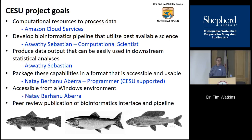One, we moved things to a cloud service. So we were able to harness the computational resources of the cloud to do this. The bioinformatics part, we have Ashveti Sebastian, a computational scientist in Istvan Albert's lab. So she's really stitching together all those basic Unix programs and building that workflow for us and generating an output that we can use.